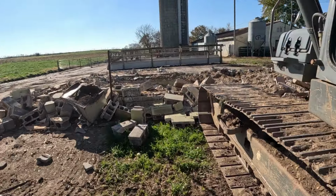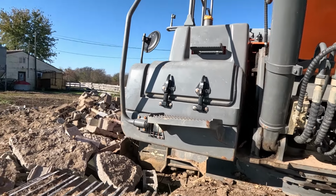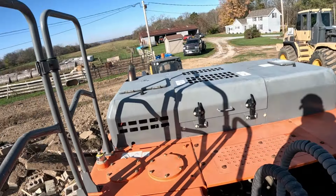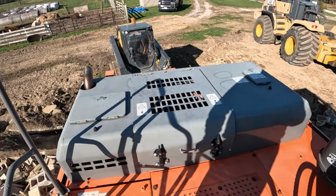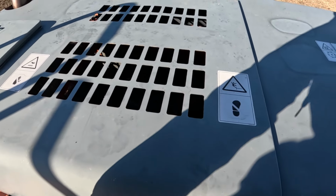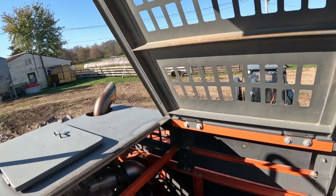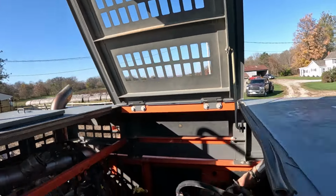I'm gonna at least load the first load of concrete with the excavator, get everything warm. Let's hope these aren't locked. Nope. I gotta reach real far on this one. Sit you down right here.